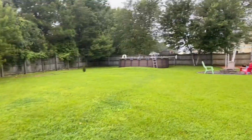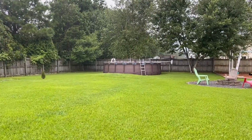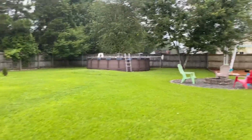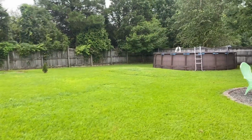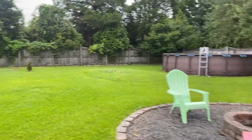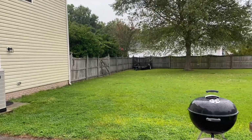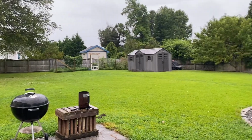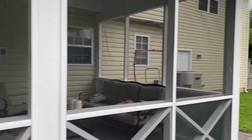And I believe this is on a septic system, so I would definitely recommend having a septic inspection along with your home inspection. This is more than likely where the septic tank is buried, if you can see how that area over there is raised, but I can always pull public records and find that information out for you. All right, and we're gonna swing back out the front door and I'll give you a tour of the front of the house.